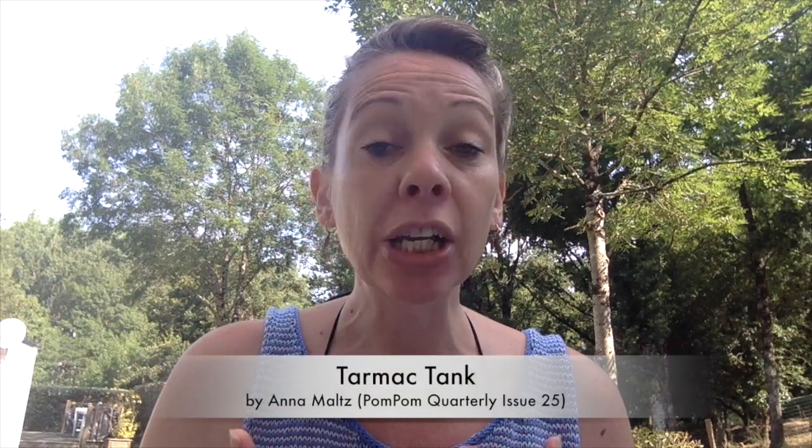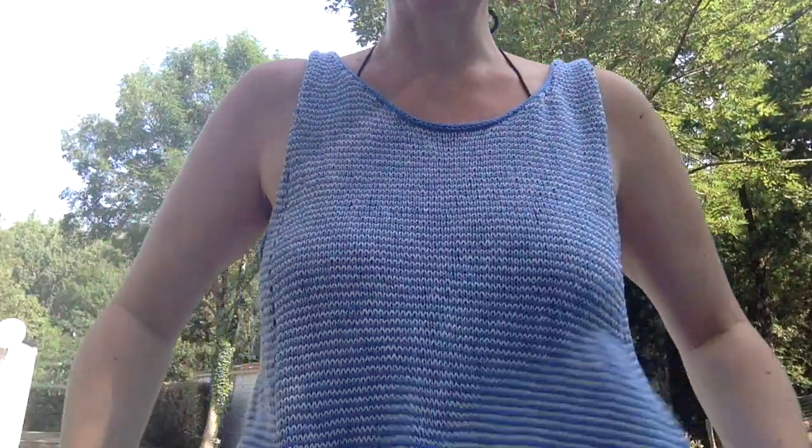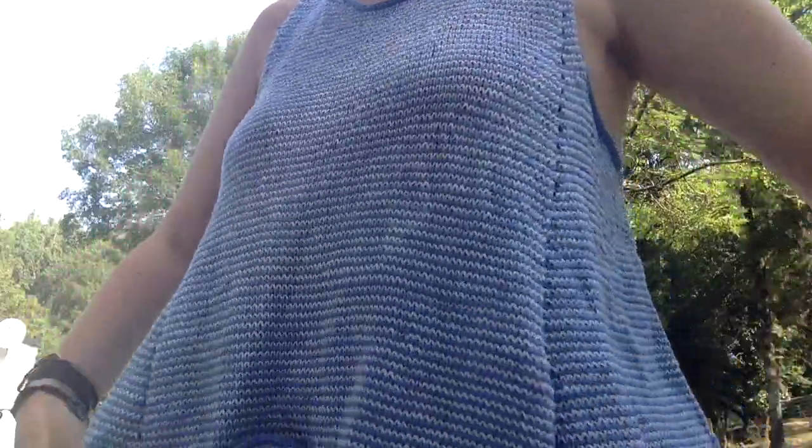Like I said, the Tarmac tank, it's actually in issue 25 of the Pom Pom Quarterly magazine, last year's summer edition 2018. But I really, really like it. Let me see if I can show you just a little bit more. So it is very flowy. There's increases that come along this line, so that by the time you get to the end, it's got this nice little swing to it. Nice deep armholes, which means that it's great for the summer, great for popping over a bikini top or whatever. And yeah, I really, really like it.